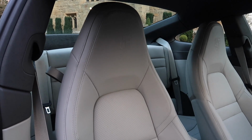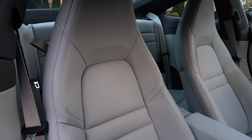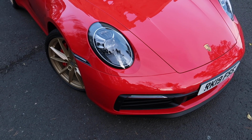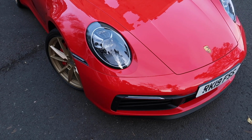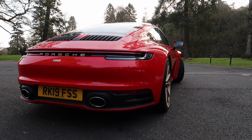The interior on this car, the spec, it's beautiful. It's a very nice cream leather interior, which I think looks glorious when you contrast it against the red outside and obviously the gold wheels. It's just absolutely stunning. But yeah, guys, what a beautiful interior.